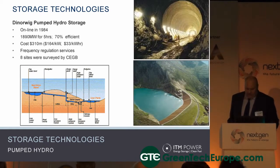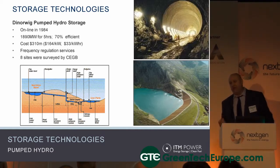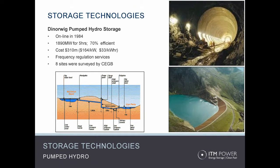One of the technologies that was developed by the CEGB was pump storage, which does have at the heart of it a rotating machine. You pump water up into a lake, and then at a later time you let it flow down and it works as hydro. The most famous in the UK is the Norwich, and that went online in 1984. Actually, the CEGB consented for 8 sites. We built 2 of them, and the largest was the Norwich, and it cost $310 million.